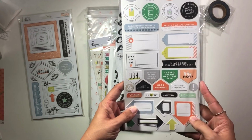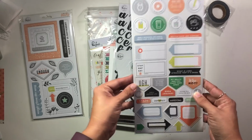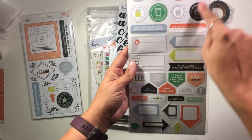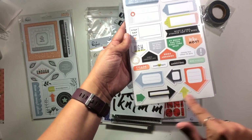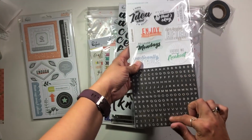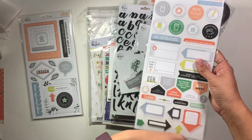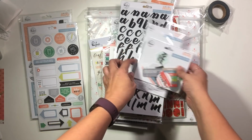All right, so I have the Cardstock Stickers. There are 251 stickers on here, you guys. 251. I've got all kinds of circles, tags, labels, some really cool arrows, an alphabet, more circles and phrases. Super, super fun. I love this collection. I don't know about you guys, but I really liked this collection.